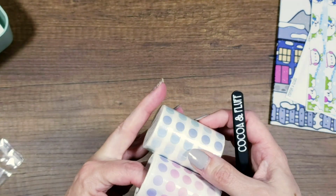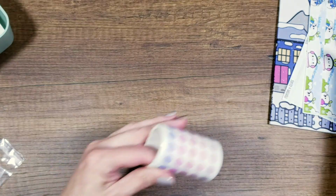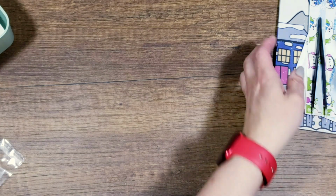And like I said, both of these colors go really well. So I'm not sure which ones. It might end up being both. We'll see if I have enough to do that with all of the bundles that I put together. We'll see. Anyway, that is the bundle.